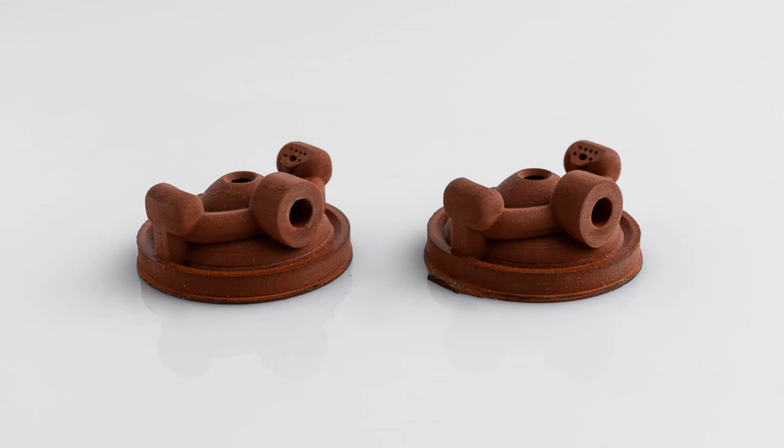We can also print touch buttons and technical parts with fine features. The parts on this photo are about 30 millimeter in diameter. The wall thickness is between 2 and 4 millimeter, which is well printable. On the front, we see a hole for M5 thread, and on top, we see several small holes of only 400 micron.